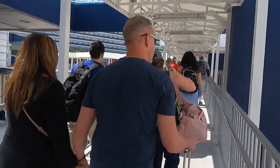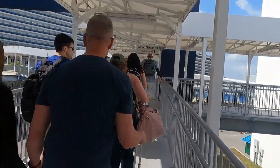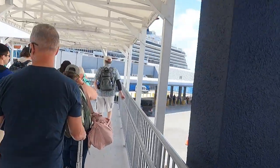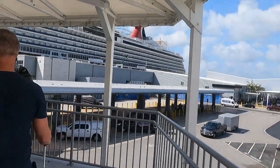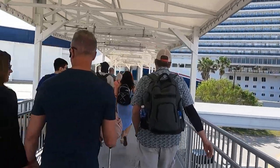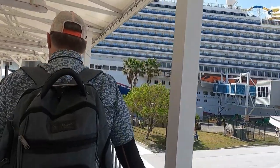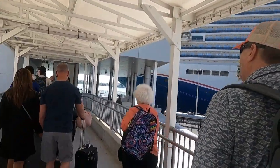So it looks like there's four cruise ships in port right now. Three on this side: the Carnival, the NCL, and an MSC, and then a Royal Caribbean one. I'm not sure who the Carnival people are. The Magic. And I guess the ship is full today. That's the Magic. I really haven't seen the Prima.